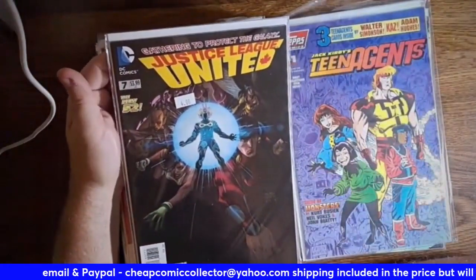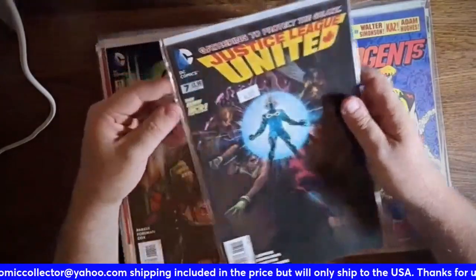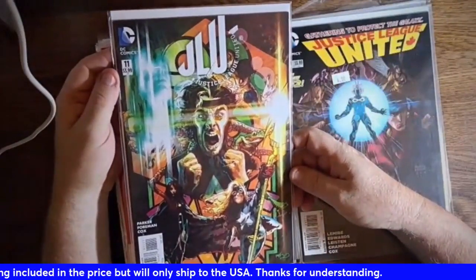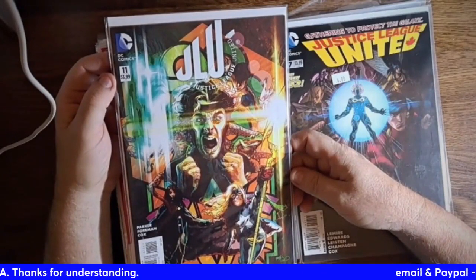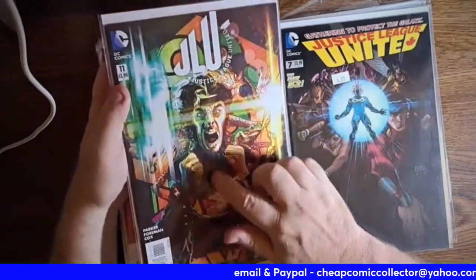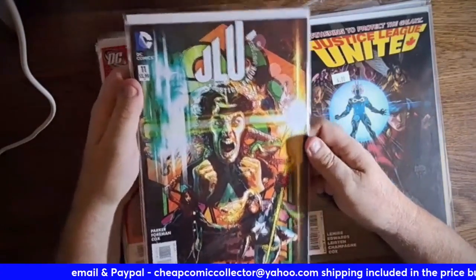Justice League United, number 7. And this is number 11. That's a crazy cover. I'm guessing that's Animal Man on the cover, just because it looks like he has an A on his chest there. But I'm not sure.